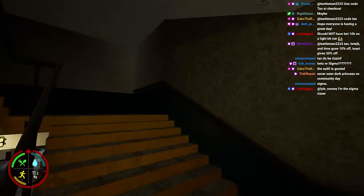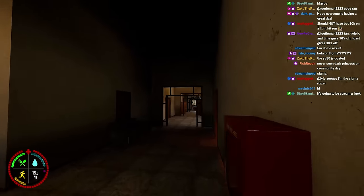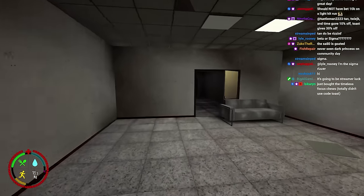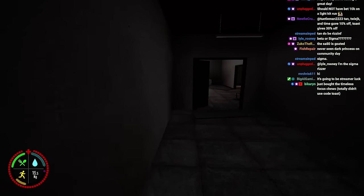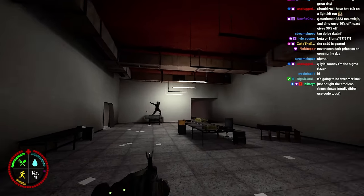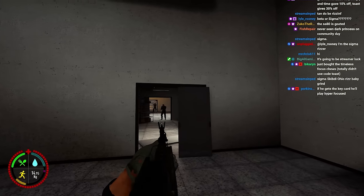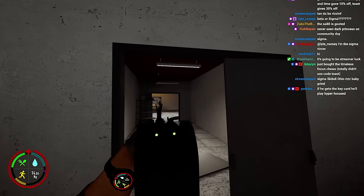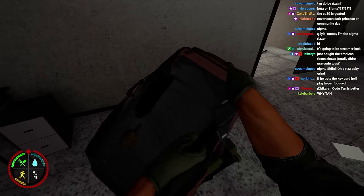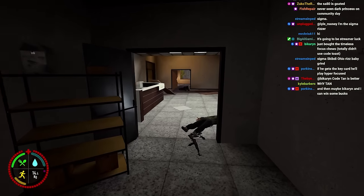Alright, there's a player pushing in right now. He went up the stairs. He looks pretty naked. Your hands up! Is he getting shot at by a Phoenix? He was. I'm gonna swap this mag out, chat. I'll check all this other loot later. All I want is key cards.